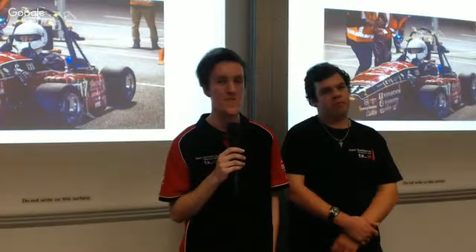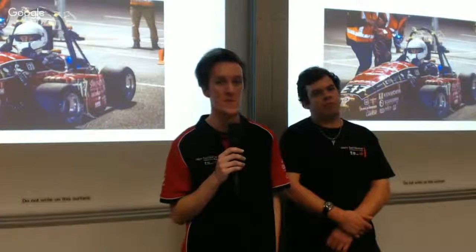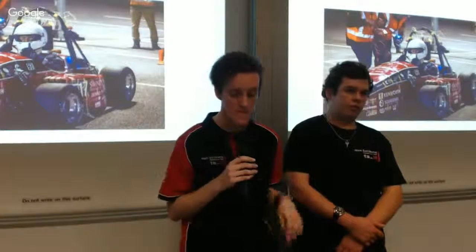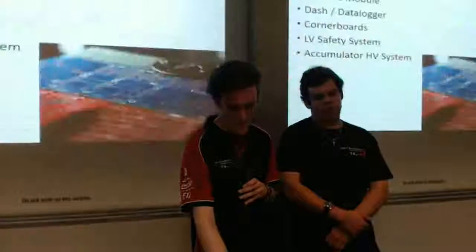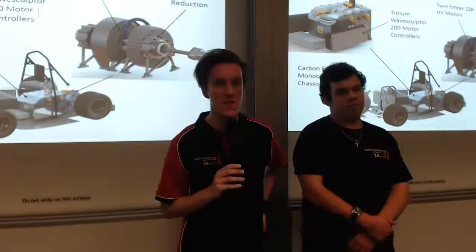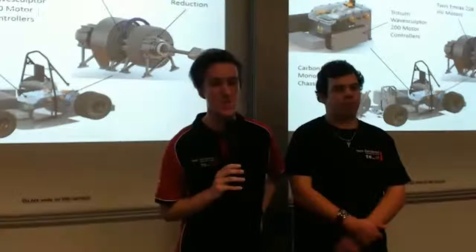Oh, there is a bit of differential action. Yep. So they are separated. They're physically separated. So they each have their own gearbox and housing, and they connect each wheel independently.